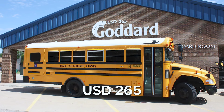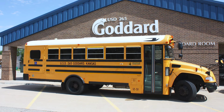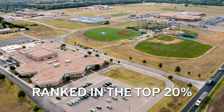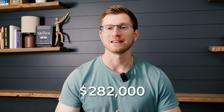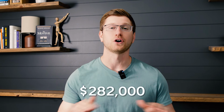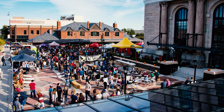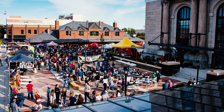Next in the A tier is Goddard, which is USD 265, and it's a top tier 95% graduation rate, ranked in the top 20% in all of Kansas. Homes in Goddard average about $282,000, and there's been a ton of new construction in the area. And if you haven't seen it yet, Goddard is now home to the $35 million Blast-Off Bay Indoor Water Park and Hotel. Plus, restaurants and retail are kind of picking up for the area.